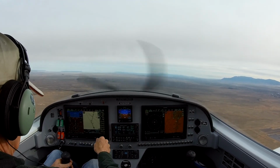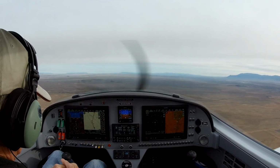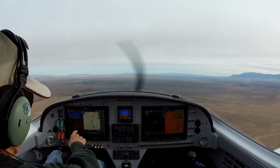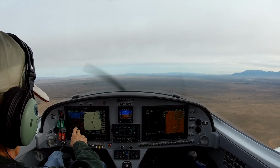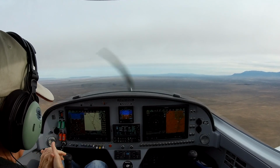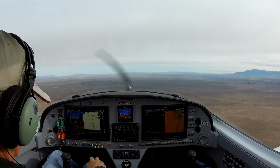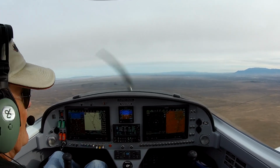Alright, if you notice, it wasn't doing the nav properly. I was having to manually turn to the course to BIPQ. The reason was I didn't have this automatically flipped over to the localizer. So I'll have to make sure that I correct that before we get there. Anyway, everything else is set up, looking good. Landing light's still on, I'll just leave it on so I don't forget it.